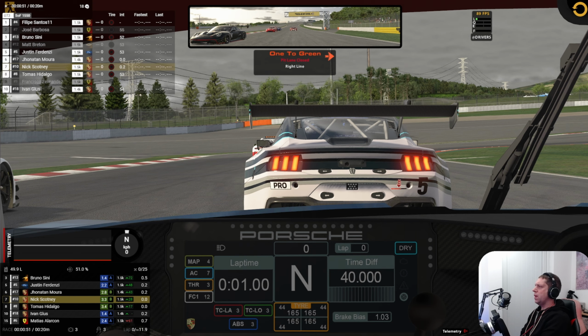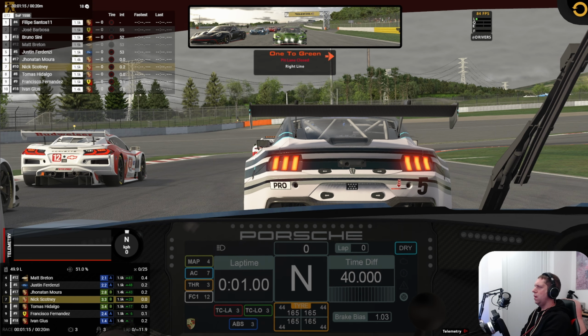So, very tricky track, this one. The first part of the lap is quite high speed. And the second half of the lap is very slow, technical, tight turns. The track temperature is decreasing. It's now 21 Celsius. Very easy to lose or gain time in the second half of the lap. So we'll see how we go here. Hopefully we can keep it relatively clean.